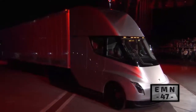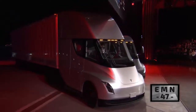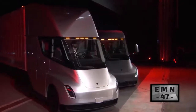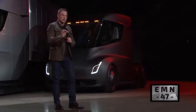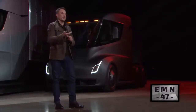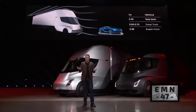Part of the way we achieve that is with the bullet-shaped nose. We also have side flaps that map to whatever trailer you're pulling, whether it's a new trailer or old trailer, and close the gap. So this makes a huge difference to the drag coefficient. The bottom of the truck is also completely flat, so the air can flow straight through. These are things that you don't see on any other trucks, and it gives us incredible highway range. It's one of the key factors.